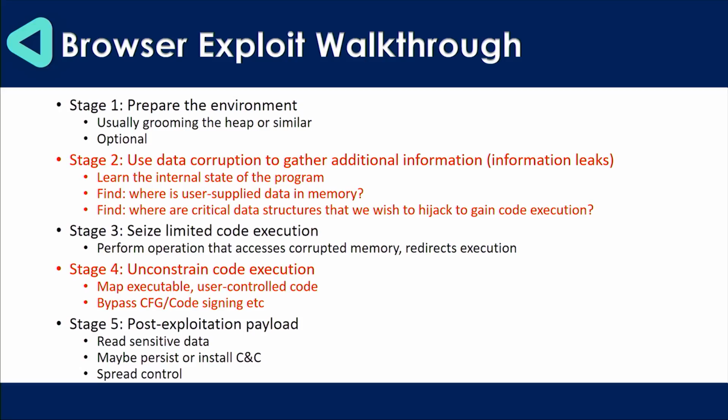The other thing you'll notice is that code execution isn't one stage anymore, it's two stages. Because of NX, you can't just execute your own code. You have to basically change the memory protections of where your data is so that it's executable and then run it. Not only that, but once CFG is in place, you have the problem that you can't just do unconstrained ROP. And both of those can be quite a large burden to the exploit developer, particularly ROP payload development. And then you can run your post-exploitation payload.